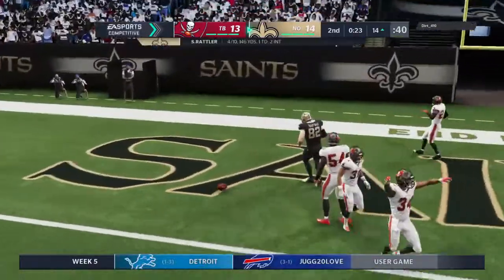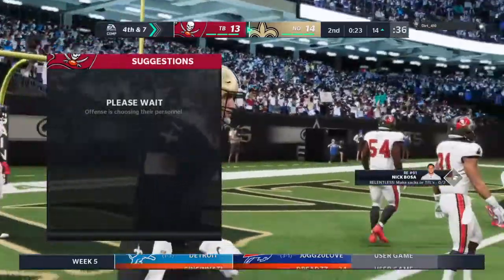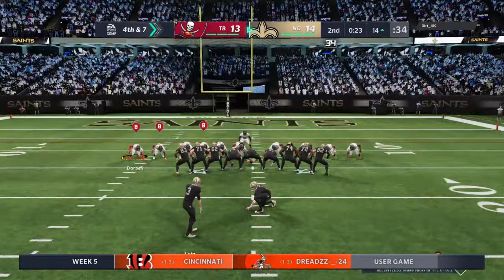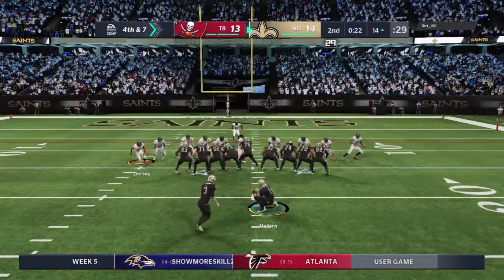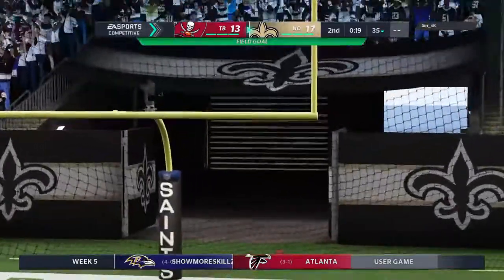And that will be incomplete. Normally being a big-bodied receiver plays to their advantage downfield. Go up and make the catch, take the hit, and pick up yardage. But in this case, the hit was timed really well and popped it free from his grasp. And Lutz puts this one through.